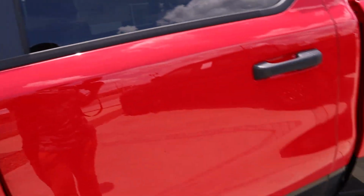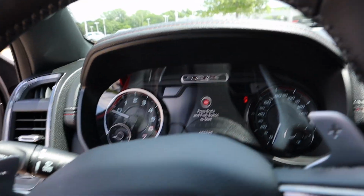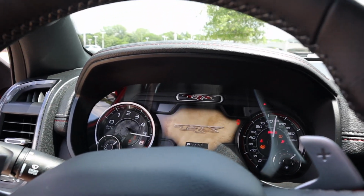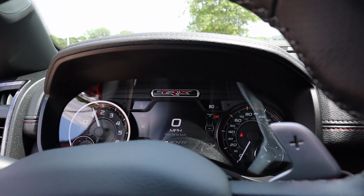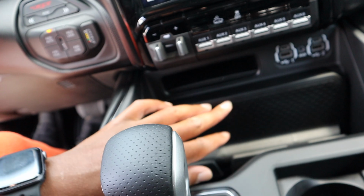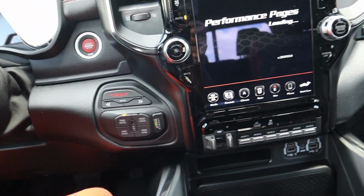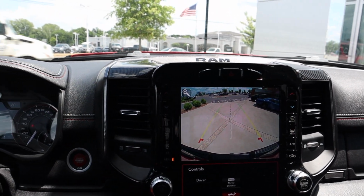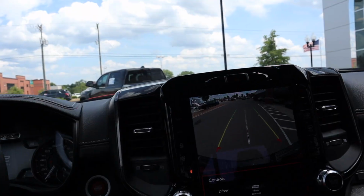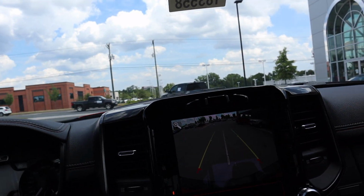So let's hop up in and start her up. We got 20 miles on this one, so start her up. Oh my God, still sounds just as beautiful. You do not have wireless charging in this one as well. So these are the biggest differences in a fully loaded and a regular TRX. One thing I do want to let you guys know is this screen is absolutely marvelous. I just wanted to show you that because I was backing up here. Now I'm going to grab our equipment so we can get rolling.